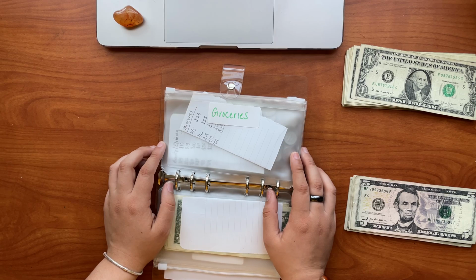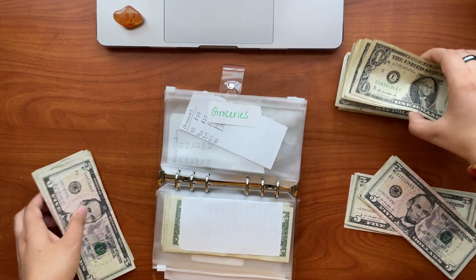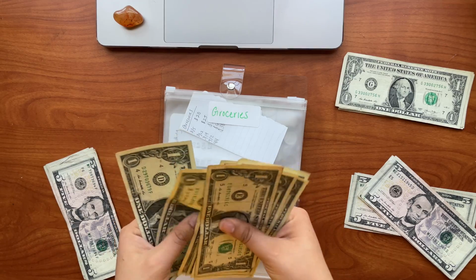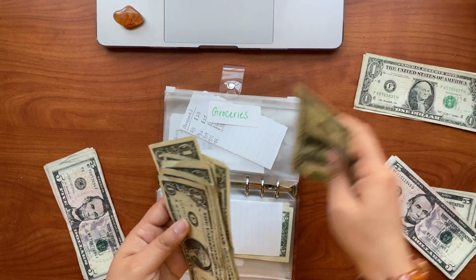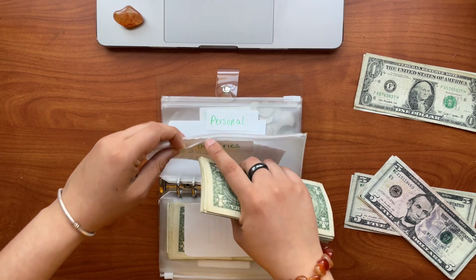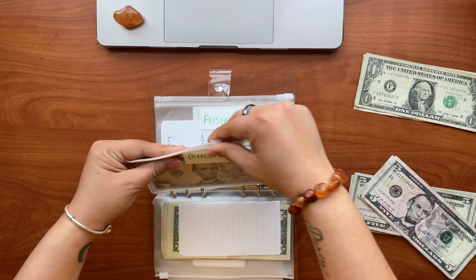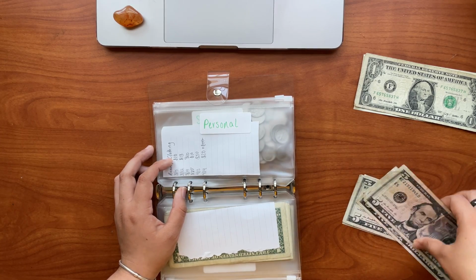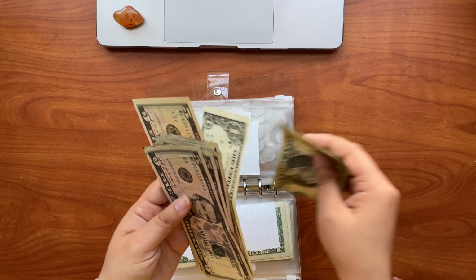And groceries is 35. So 5, 10, 15, 20, 21, 22, 23, 24, 25, 26, 27, 28, 29, 30, 31, 32, 33, 34, 35. And the same kind of goes for groceries. Okay, and then last is personal, and personal is getting 32. 5, 10, 15, 20, 25, 30, 31, 32.